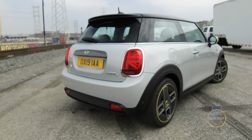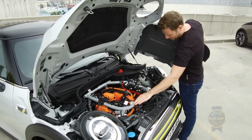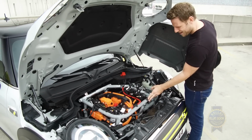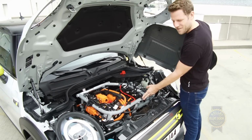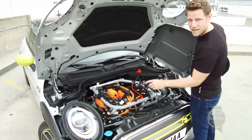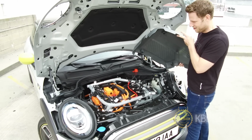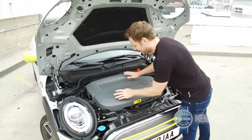One cool detail under the hood, if you lift off this cover, they've got this trellis frame. It's kind of like a sport bike, like a Ducati or something. I know that's not on brand for Mini, but all the componentry attaches to here, which means the Mini SE can go down the exact same line as all the other Mini Coopers. Now let's cover that back up.